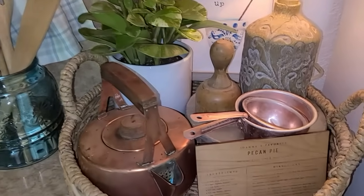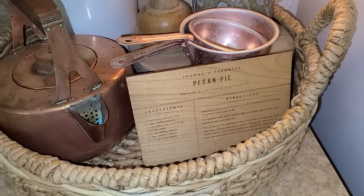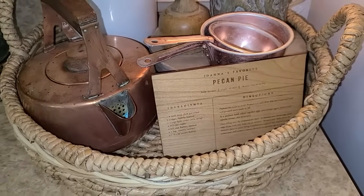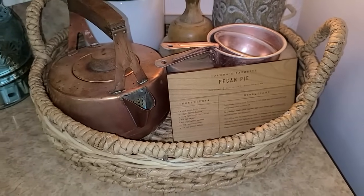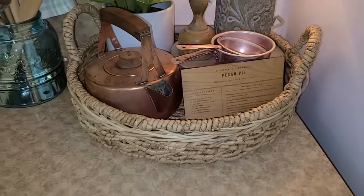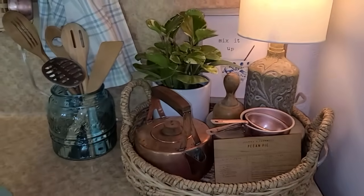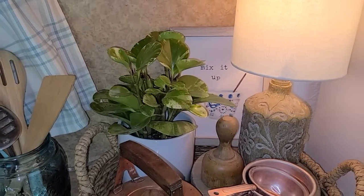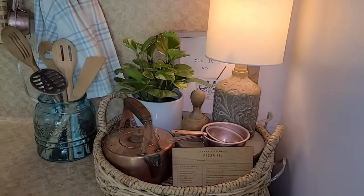And then this is a little pie recipe that I picked up when Charlotte and I went on our girls' trip to the silos in Waco. Joanna had all of her pie recipes out, and I bought one. I think that was like $8, and I thought it was going to look so cute just sitting there as a little decor piece. And then I snuck in a little sign back here in the back that says mix it up, to add a little height back there. So I think this little basket turned out adorable.